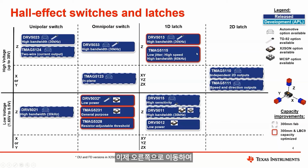Now let's move over to the right-hand side, which talks about the latches. We have quite a number of latches as well. The ones that we came out with about a year ago were the two-dimensional latches. These are really cool for implementations where you've got speed and direction, maybe a volume knob. That could be a cool application. But many different types of incremental encoder applications use these two-dimensional latches. But today we're here to talk about this 1D latch, the TMAG5115.